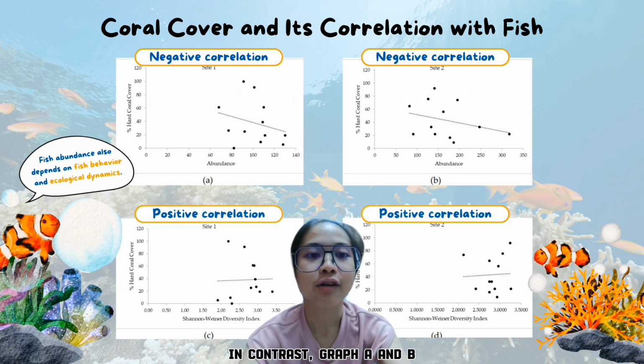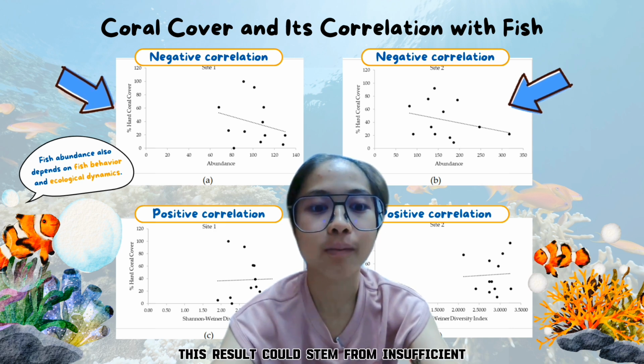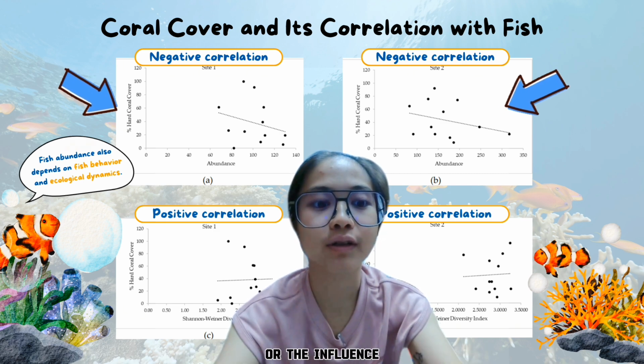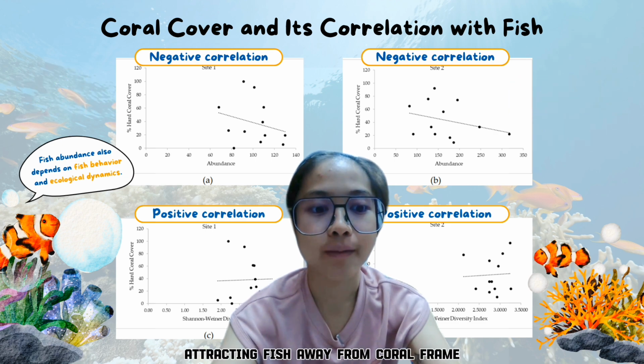In contrast, graphs A and B reveal a negative correlation between coral cover and fish abundance. This result could stem from insufficient coral cover to support a higher fish population, or the influence of other habitat types like rubble or sand, attracting fish away from coral frames.